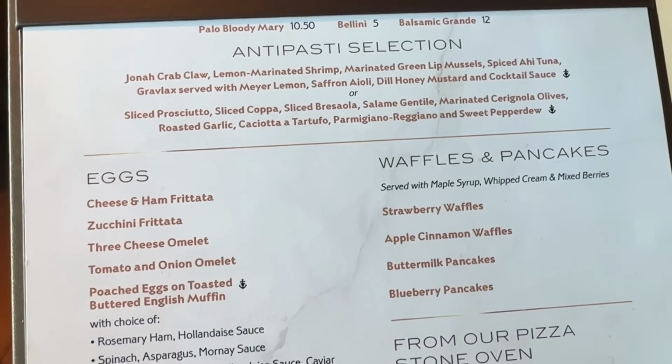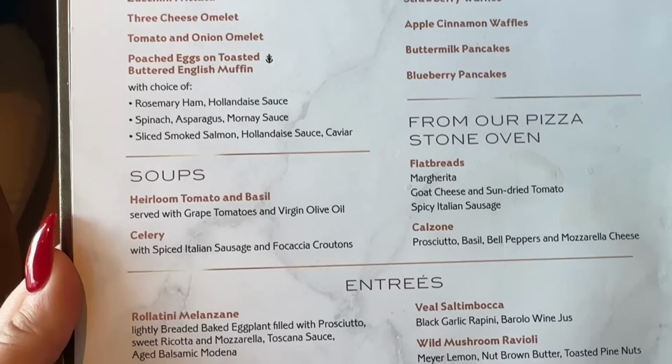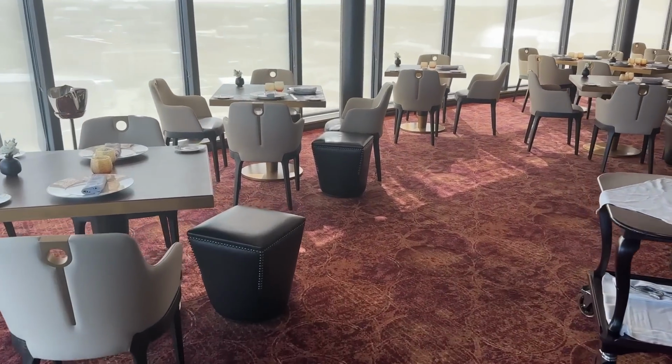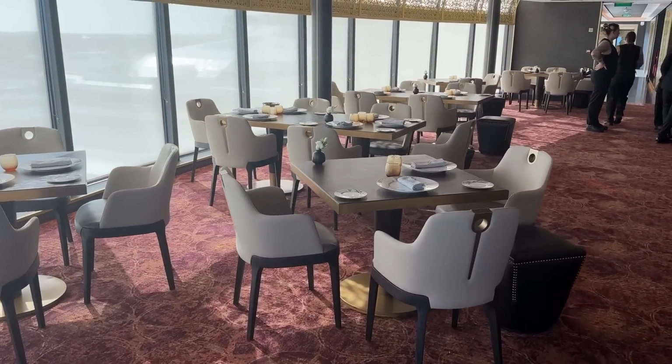Another interesting part about the menu here at Palo is that the brunch menu is nearly identical to what we've seen at other Palo restaurants. But in the evening is when Palo Steakhouse becomes the steakhouse, and it has the largest selection of steak on the Disney Wish.